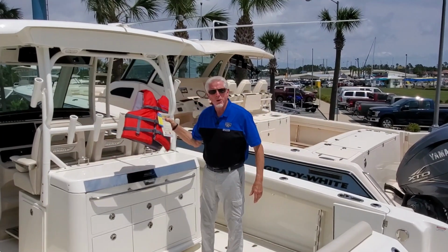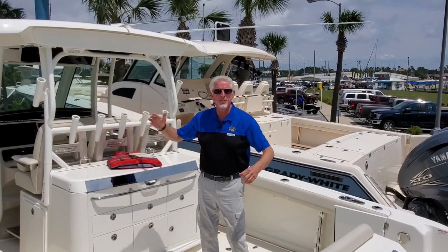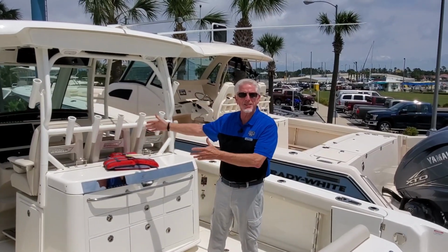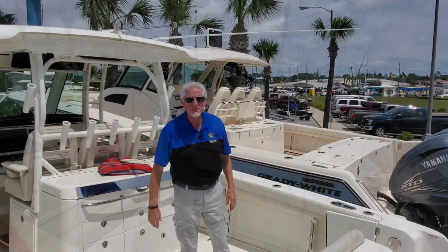Think safe, personal flotation device. Boston Whaler from 11 feet to 42 feet. Now let's look at this 350 Outrage and see some of the great features of this boat.